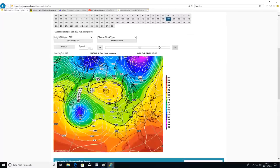So I guess by the time we get to Saturday, it's more of the same. We've lost the low pressure, so I think things are becoming a bit more settled. High pressure still over Iceland, sort of a really weak, flabby area of high pressure.